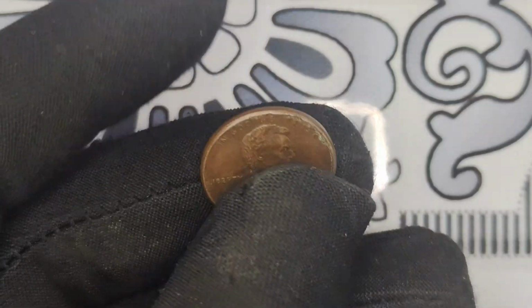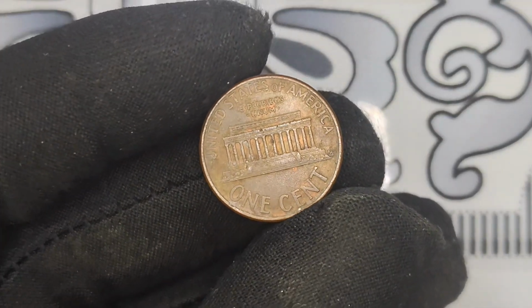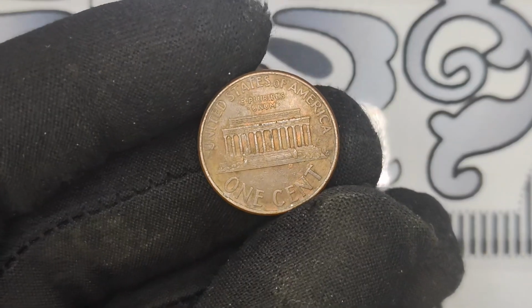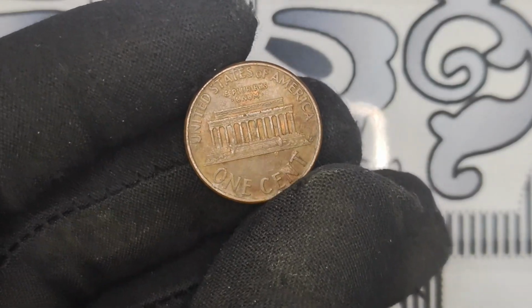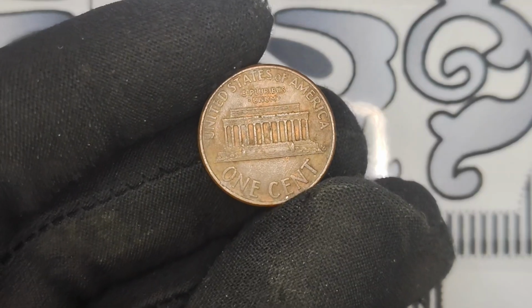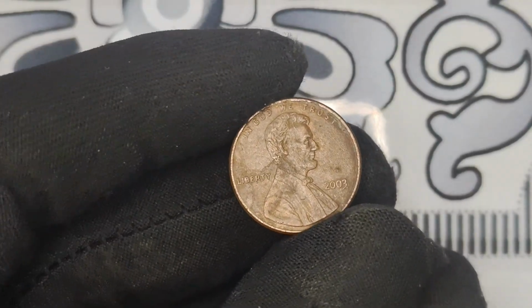First, examine the coin closely. Look for unusual features or minting errors that stand out. If you're unsure, consider consulting a professional coin grading service. They can help you determine the condition and authenticity of your coin. And if it's truly special, they can assign it a grade that collectors trust.